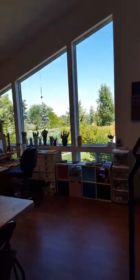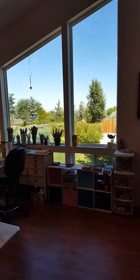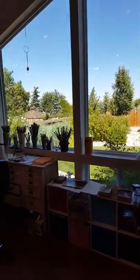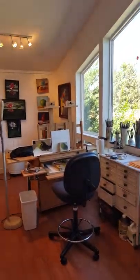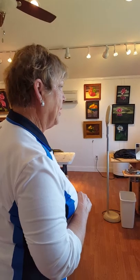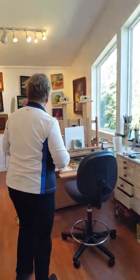Look how bright and cheery this is. I have north light, which is perfect for painting. I have my easel over here next to the window. It's a little distracting sometimes because I end up watching the birds and the bunnies, but I just got a new easel and I'm loving it.